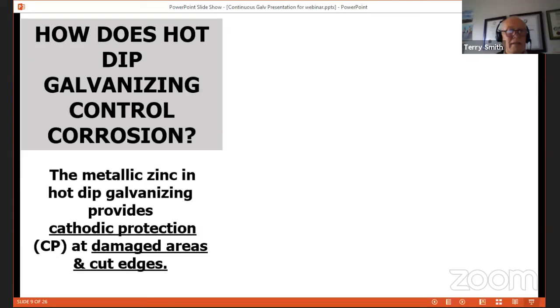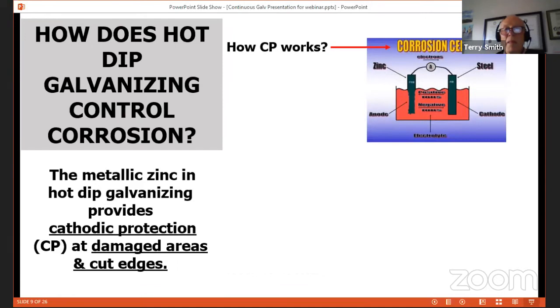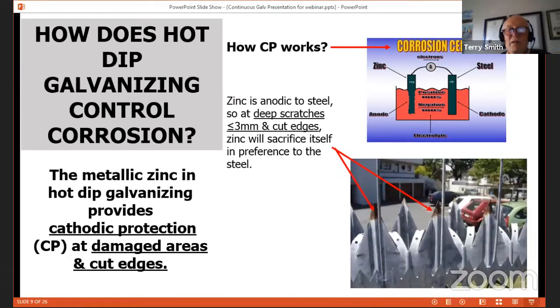Again, how does it protect? Metallic zinc coating provides cathodic protection at damaged areas or cut edges. How it works is the galvanic series, which Simon mentioned, and here you can see a corrosion cell where the zinc acts as the anode, the steel the cathode, with an electrolyte and electrical connection. The zinc corrodes preferentially to the steel when you have those 4 things in place. Zinc is anodic to steel, so deep scratches up to 3 millimeters wide and less, and at cut edges, zinc will sacrifice in preference to the steel.